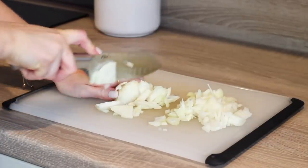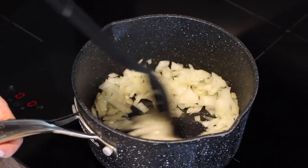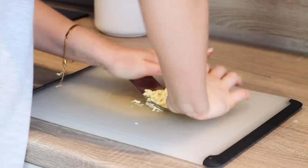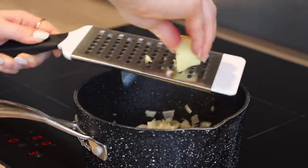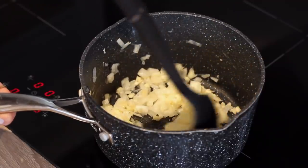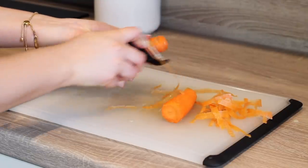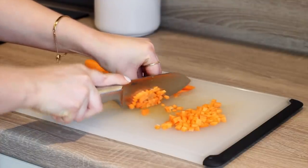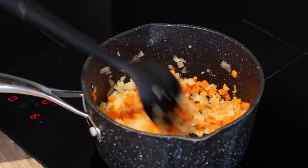I then roughly chopped a white onion, added that to the pan, and I cooked it down until soft. I next minced 2 cloves of garlic, added those to the pan, grated in a thumb-sized piece of fresh ginger, then cooked that down for a minute. I trimmed and peeled 2 carrots and then roughly chopped them into small cubes. I threw those into the pan and again just cooked them down until they softened.